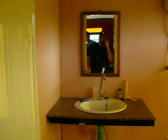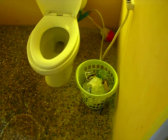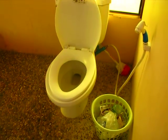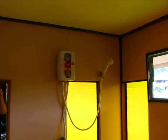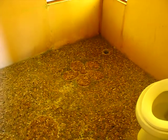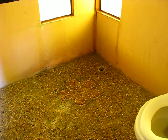And bathroom standard accommodations, you've got yourself a sink with hot water, thank goodness, a toilet with a bidet sprayer, as they call it. I believe you're supposed to put your toilet paper in the basket, but we didn't use very much toilet paper, so we just put it in the toilet. And a hot water machine, so you just set it when you jump in the shower, turn the little knob, and it adjusts the hot water for you while you take your shower. And the floor is sloped, and it has stone on the floor so you don't slip or slide, and it's sloped back into the drain in the corner there. It drains very well. It never leaves pools of water.